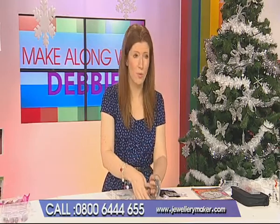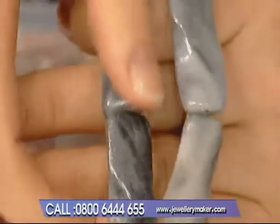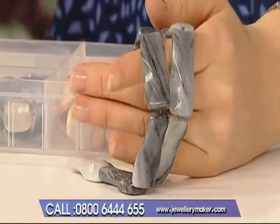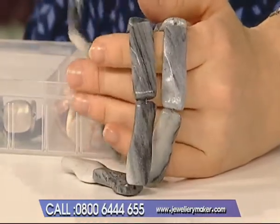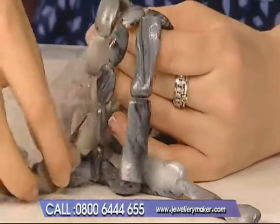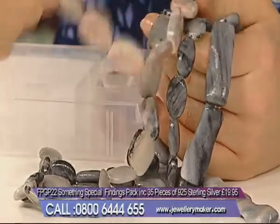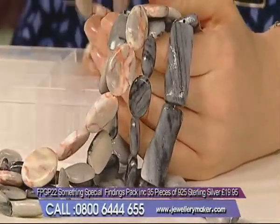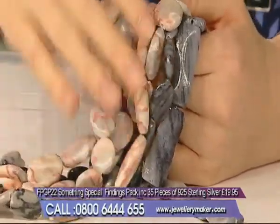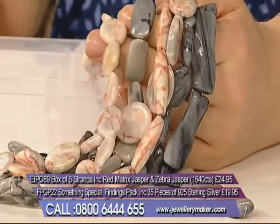We've got the greys to white here. Very, very beautiful indeed, of matrix jasper. And we've got the zebra jasper as well. This is your zebra jasper. Really beautiful. And then we've got squares, the ovals and the rectangles. Really fabulous. Then we've got ovals, rounds, and those longer rice beads as well. Gorgeous, gorgeous colours, the pinks and the greys. Very much on trend at the moment.